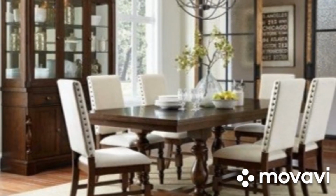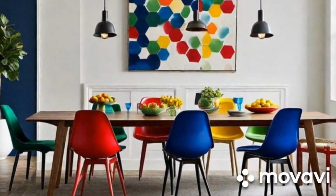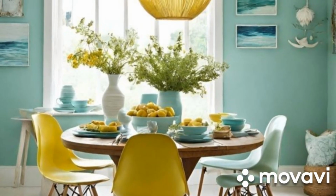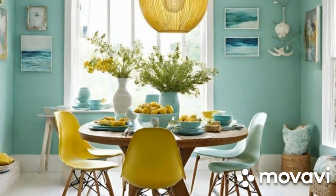For a contemporary touch, consider a cluster of smaller pendant lights hung at different heights. This arrangement can create a dynamic and visually appealing display. It's also important to consider the functionality of your lighting. Dimmable lighting is a great addition, allowing you to adjust the brightness according to the occasion.